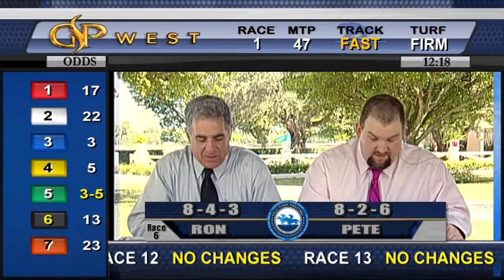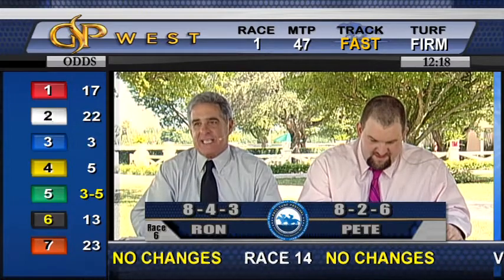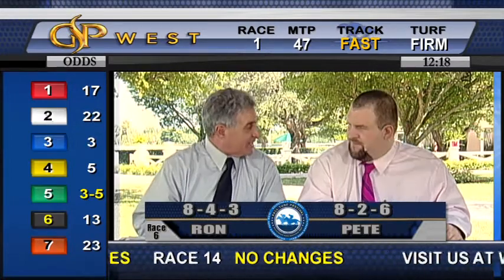Six furlongs is our sixth race. Let's get away from that fifth. This is five furlongs on the turf, fillies and mares three and up, non-winners of two in life or three-year-olds, $12,500. And number 8, Rogue Lady, is on top of both tickets. How does she get beat here?